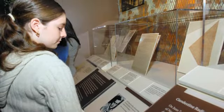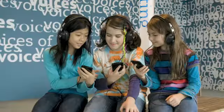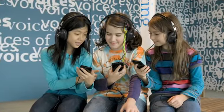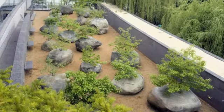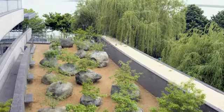We conceive of this museum as a living memorial because what we do each day is to teach people and to provide a place where people can come, learn, reflect, and contemplate an important and difficult history within the context of the history that came before and after.